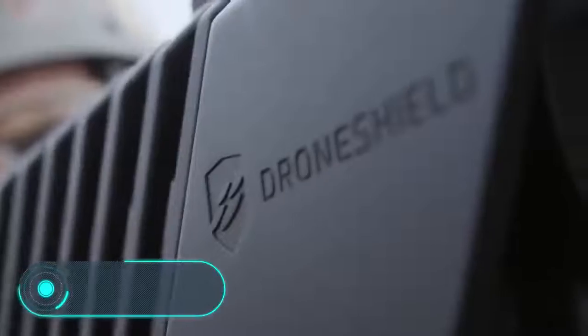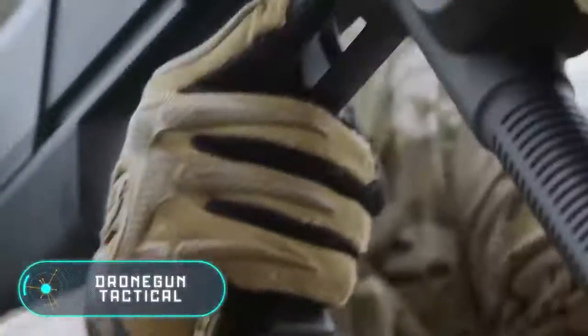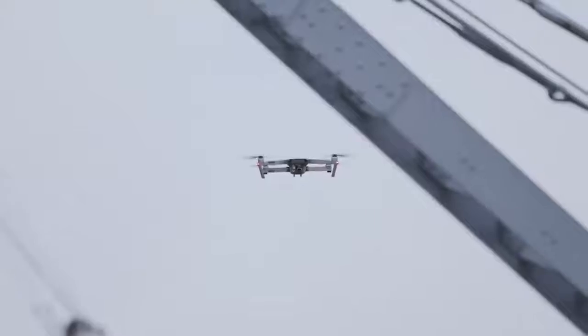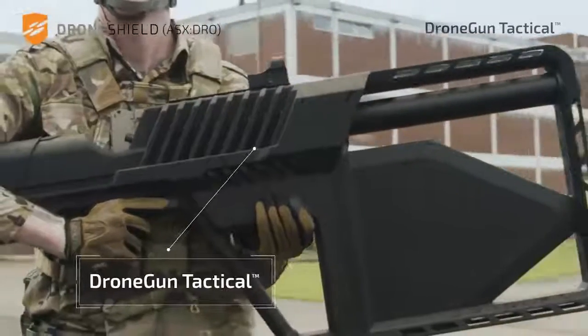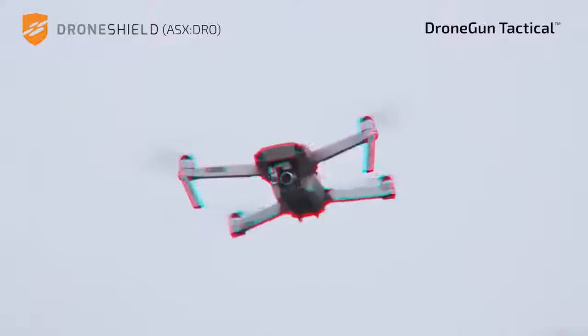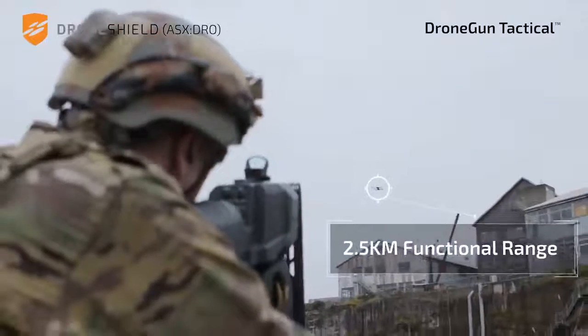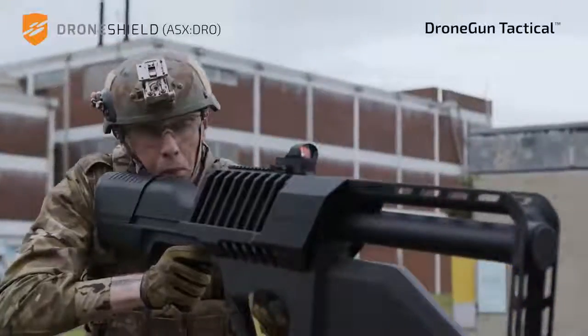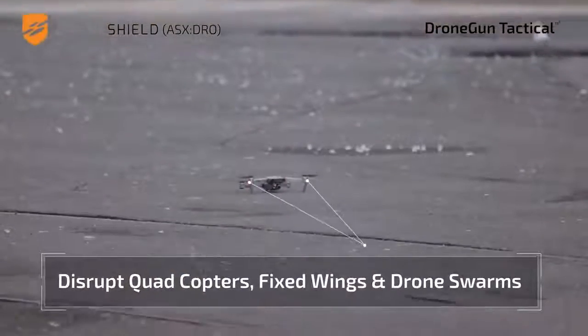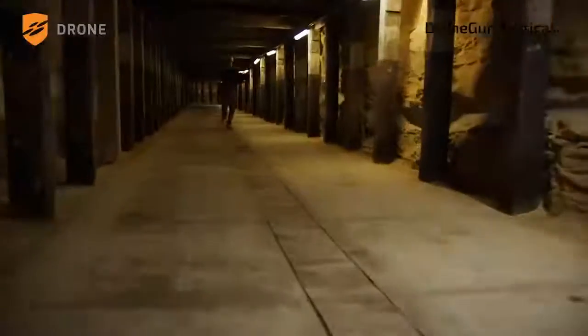Drone Gun Tactical. When you see this amazing gun, you might think that it fires unusual projectiles, like square-shaped bullets for example. However, the Drone Gun Tactical is not a projectile weapon, but a portable drone mitigation device. Its main advantage is that it neutralizes drones in a careful and absolutely safe manner.